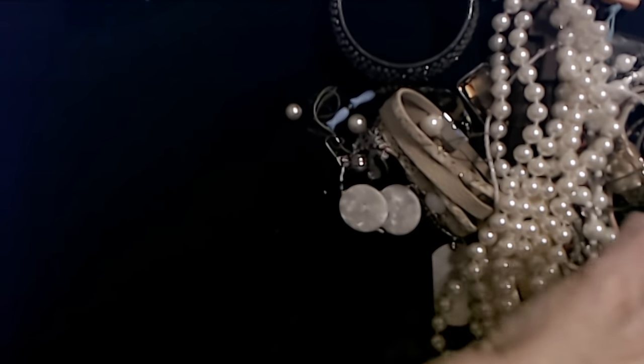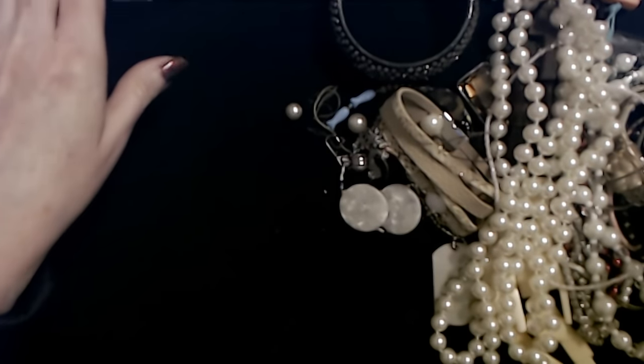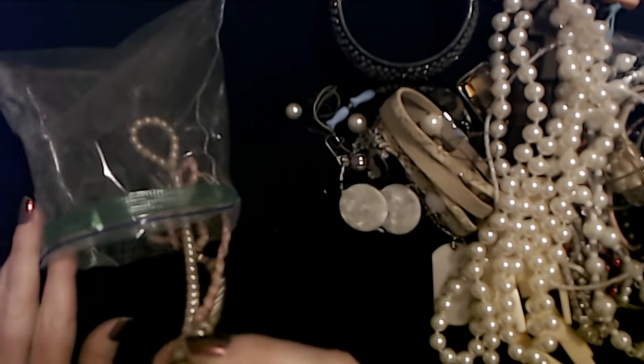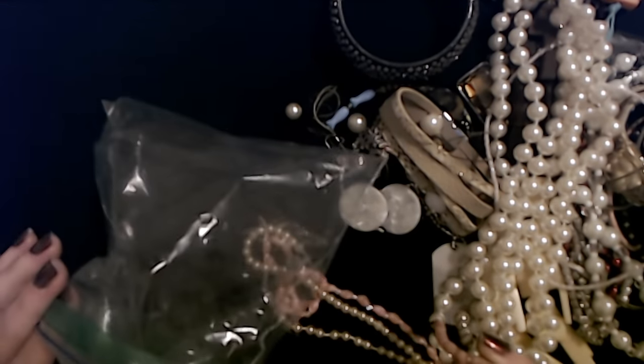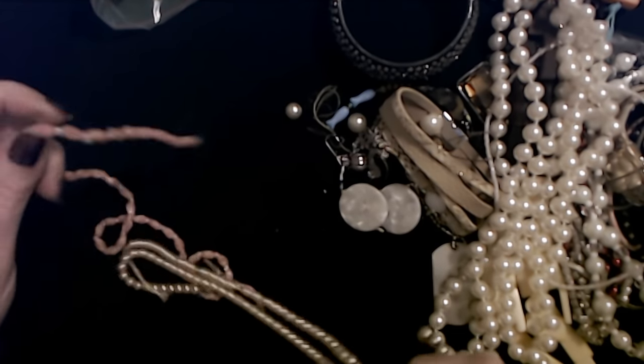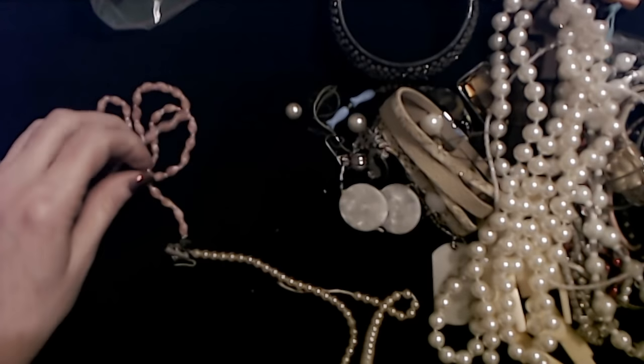I'll put this over here. This bag has been really, really great. I've enjoyed all of them. So last thing we have in this bag is, okay, this is separate. That is a separate thing.